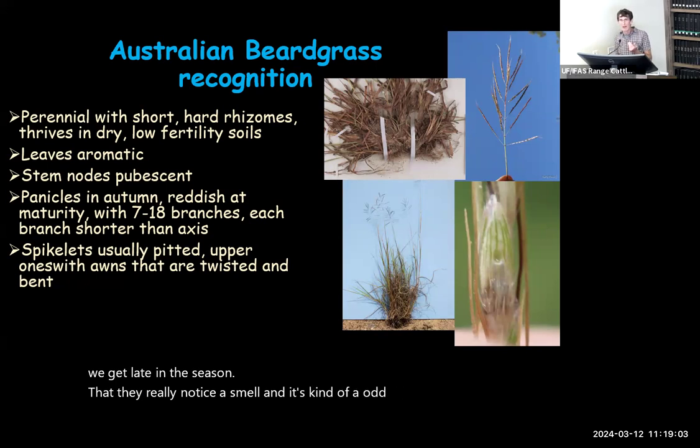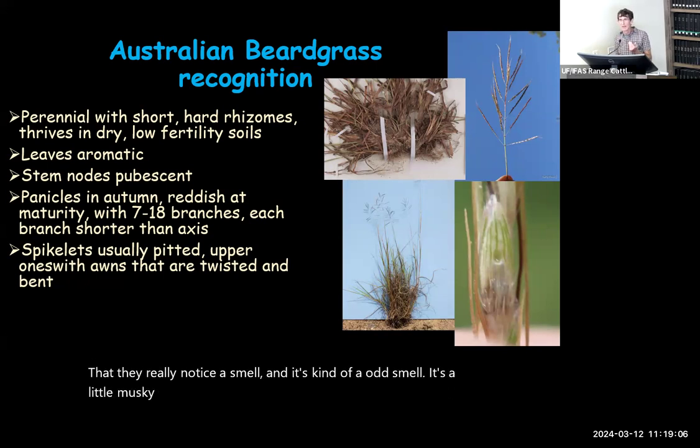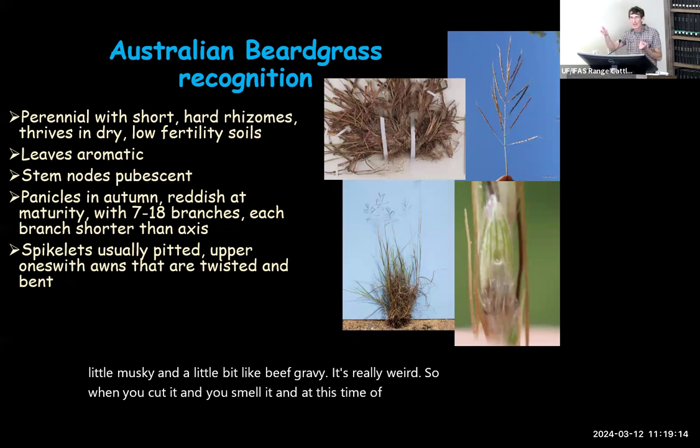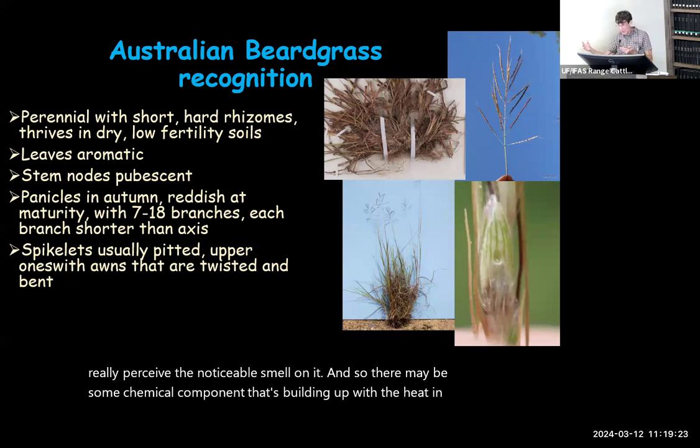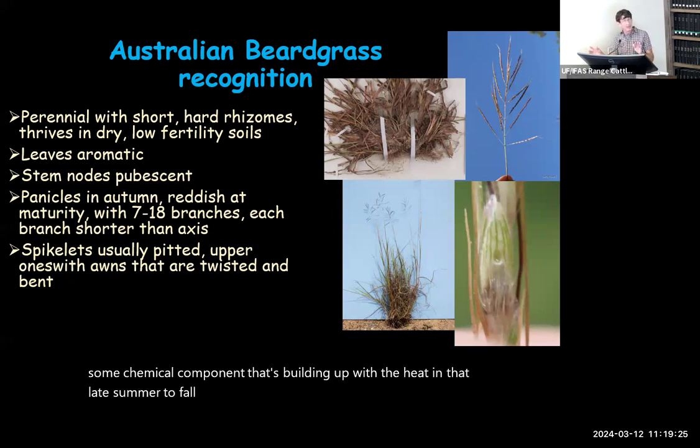It's a little musky and a little bit like beef gravy. It's really weird. So when you cut it and you smell it, and at this time of year, I didn't really perceive a noticeable smell on it. And so there may be some chemical component that's building up with the heat in that late summer to fall season, but it is definitely distinctive when you smell it.